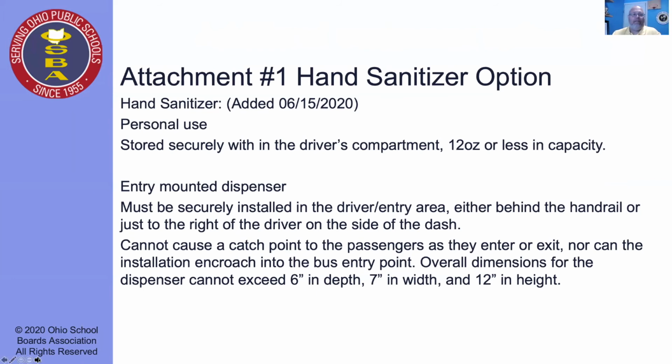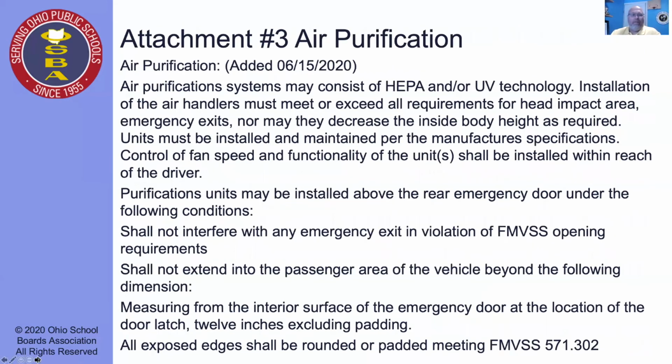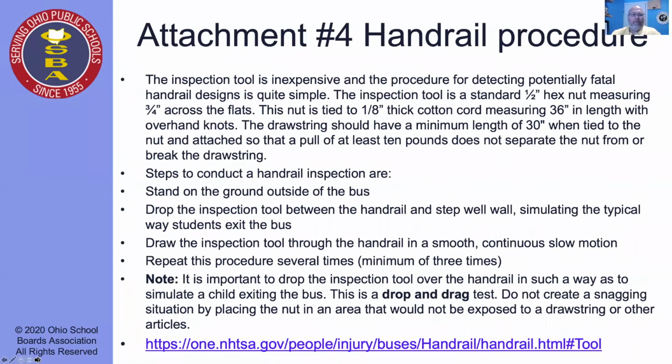Next slide. We've talked about the barrier. We can go on with that. That slide can be a reference for you as we move on. Air purification, yeah, that was the same thing. More information on that for you to look at.